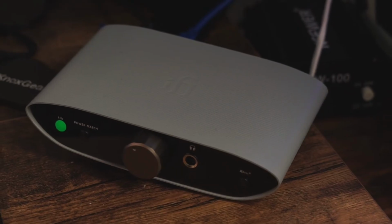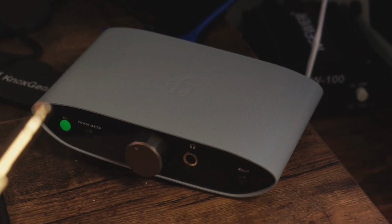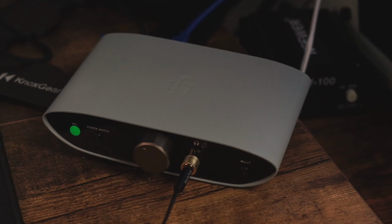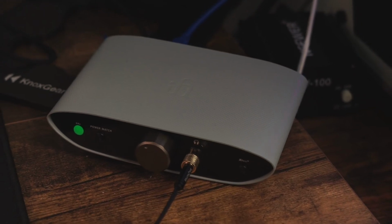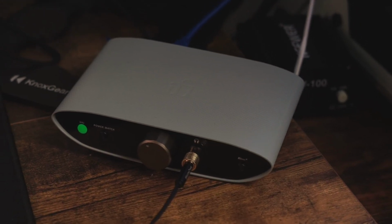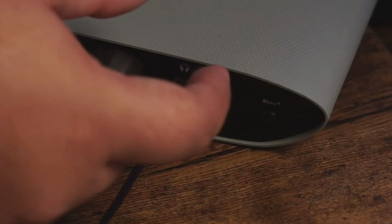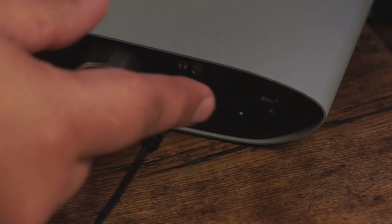This IEM pairs perfectly with my iFi USB DAC and amp combo. For only around $100, you get a decent DAC and amp, and it comes with a power match button, USB on the back, a knob in the front to control the volume, as well as a bass boost button. Like I said, this pairs perfectly. With just a touch of a button, I'm able to amplify the bass without any distortion or muddiness you'll typically get from a bass boost option.